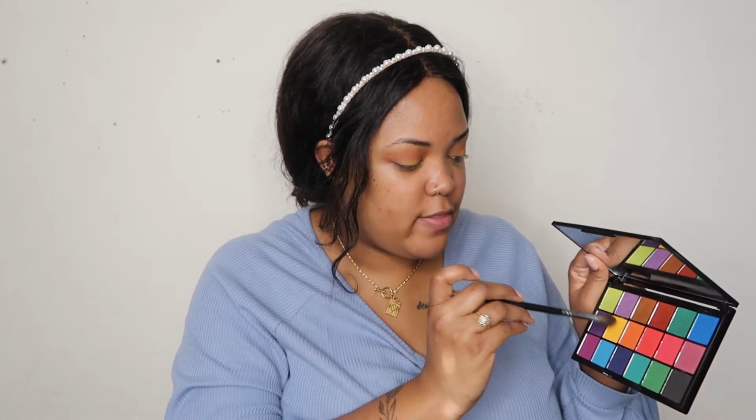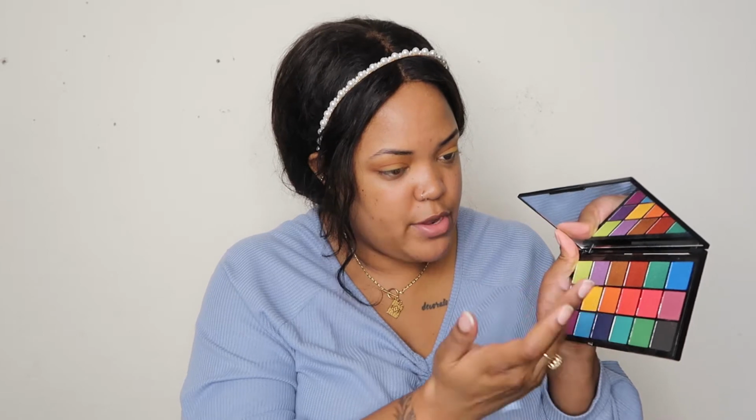And go back in with our yellow and just blend that into that purple or pink. I'm not really sure, it looks kind of pink, kind of purple. We're just gonna blend that. Now I'm gonna take my finger and go into shade 3 over here, and tap that onto my lid.